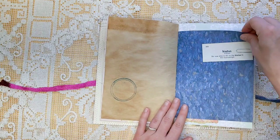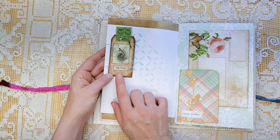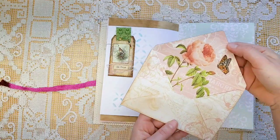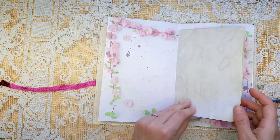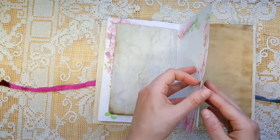Vocab card for hiatus. This I got in Happy Meal. Isn't that beautiful? Be true. So that went in here. I got this little Tuck Spot Sunny Gardens with an envelope. I might have gotten that envelope from Joanne. Modern Maiden, hand-dyed lined paper in the middle.